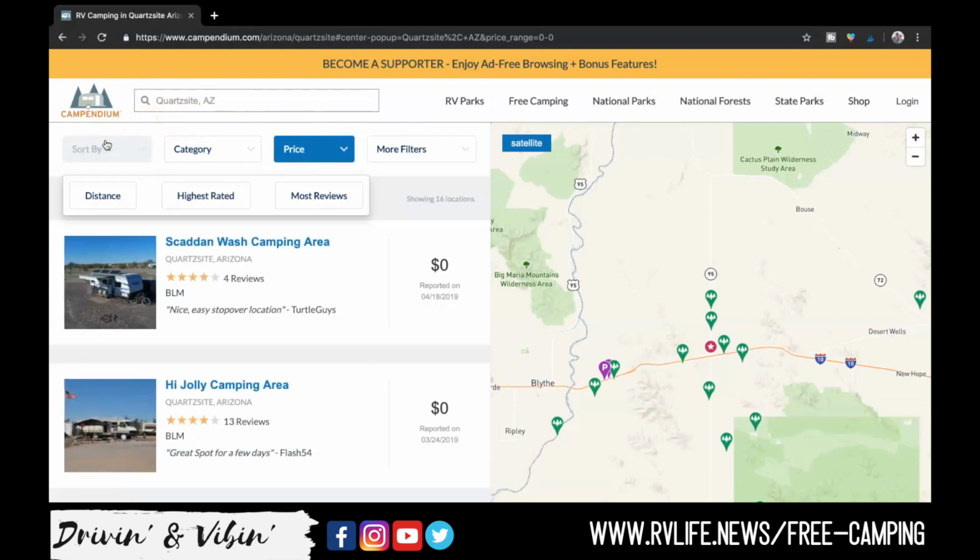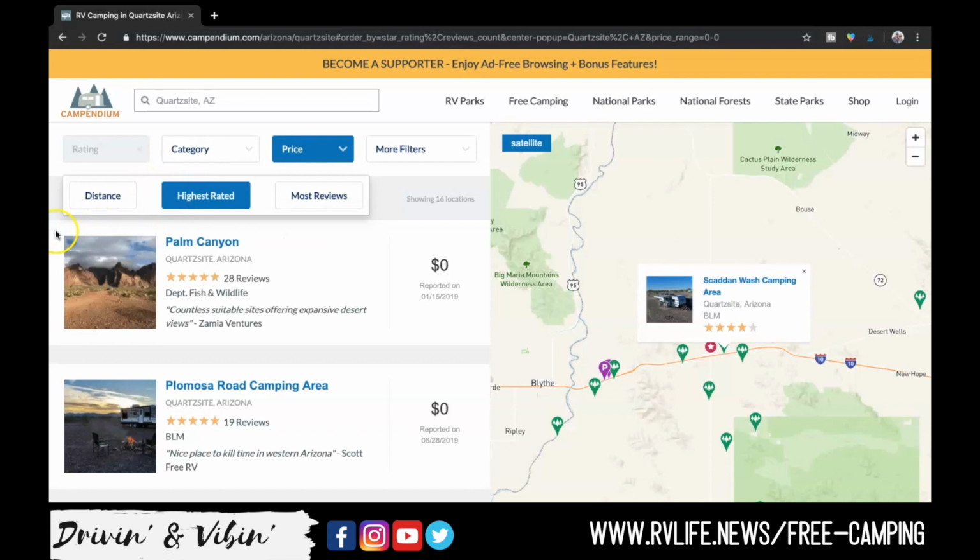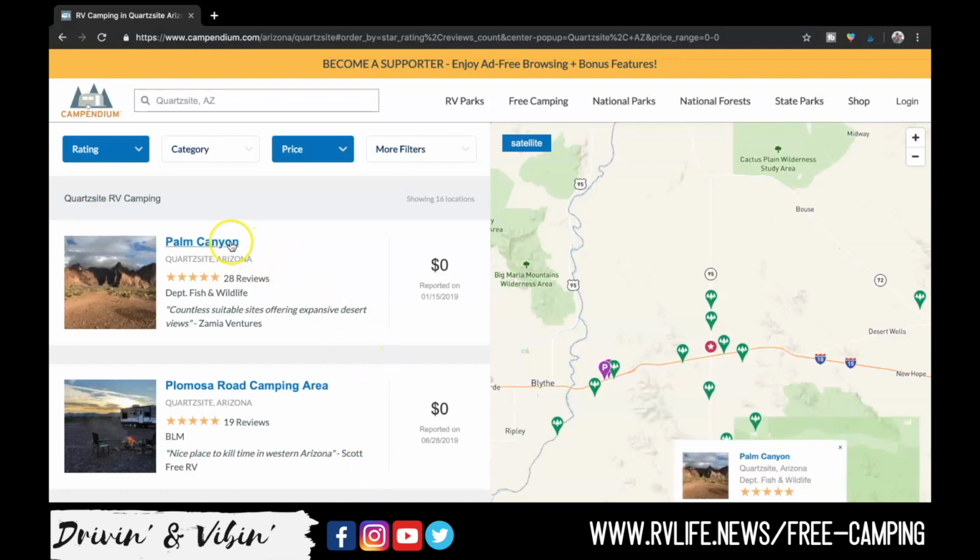So let's go back to sort by, because this is the best drop-down option for me when I'm looking for free camping, because I want to find the highest rated campground of all the reviews. Here in Quartzsite we got a lot of options, but once we click on highest rated, it's going to give us a list down here on this left-hand side of the highest rated campgrounds. Palm Canyon comes in at number 1 with 5 stars and 28 reviews. That's huge on Campendium. I mean, that is a guaranteed successful spot. So we know that's going to work.